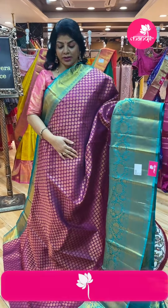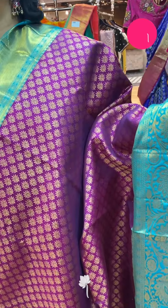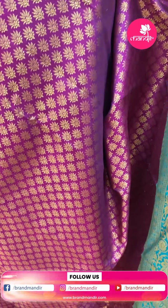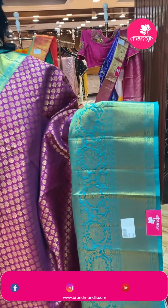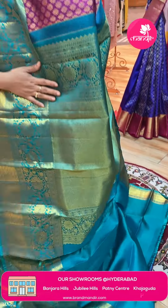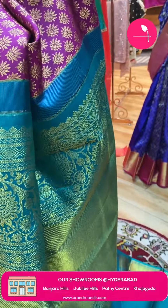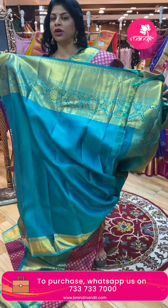Magenta pink with sea green. Floral buttas all over the body. Border contrast, floral vines and diamonds, cross checks and diamonds. Pallu contrast, cross kaddi, floral vines, borders. Contrast blouse with border.